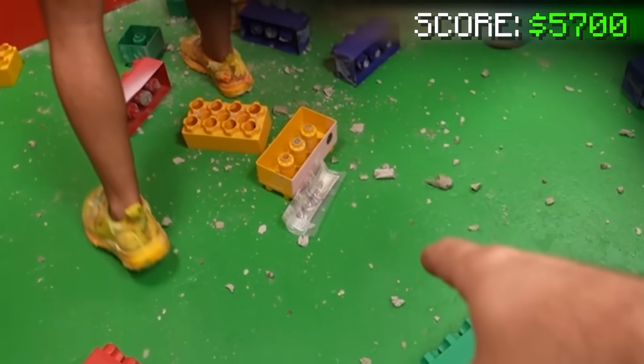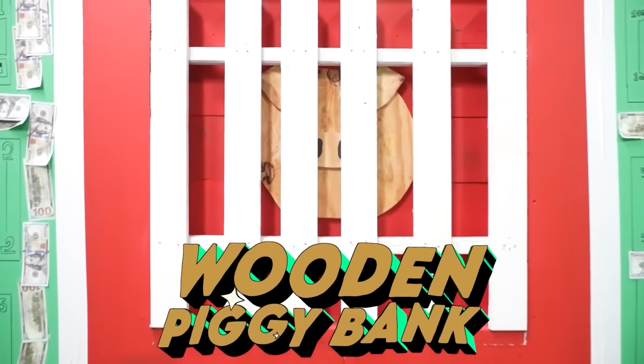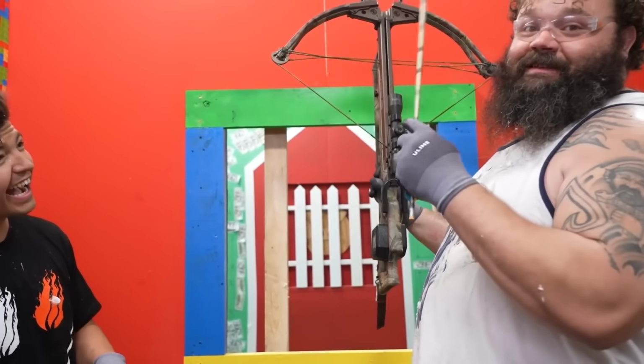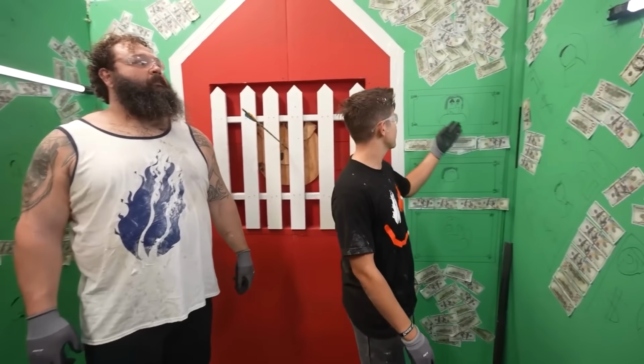You got this. Oh, wait! What is it? Crossbow. Oh, yeah, baby. That is the wooden piggy bank, and the reason we're sitting over here is because we have a crossbow. Real deal right there. And this is coming from someone who's used this. This is real. Shoot it at the wooden piggy. Oh, I got him in the nose! I never miss. Look at how angry the people are.